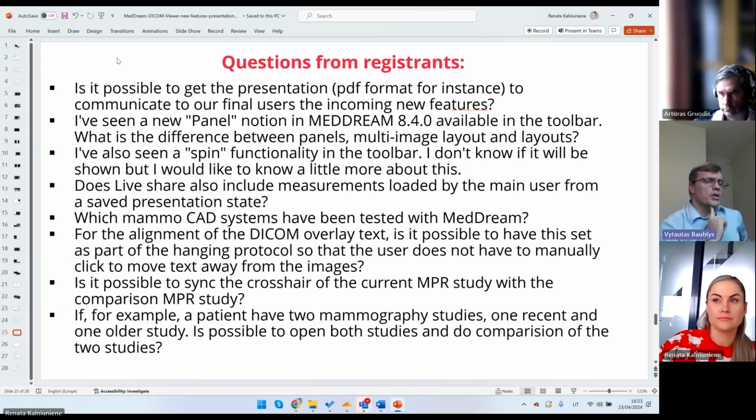Yes, so the spin functionality, as you saw in my MPR view, allows you to turn around the 3D image or MPR view and see it from all possible angles. This functionality is already introduced when you create an MPR view, so it always allows you to spin it. And also, if you use the advanced functionality, you can also see the spinning image.